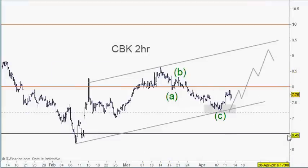The $6.50 is a medium level that's halfway between $5 and $8. Odd sort of number, but it always kicks in very nicely, and should always be noted. So medium level, major level, 9 will be a medium level, and 10 is a major level here. So yes, we're looking for a 5-wave structure to the upside here.